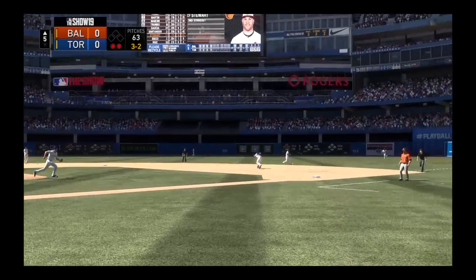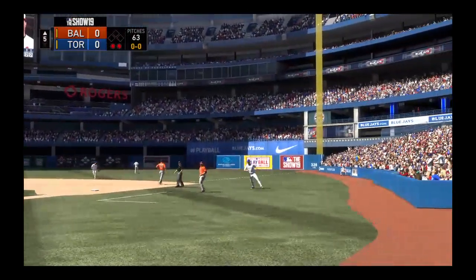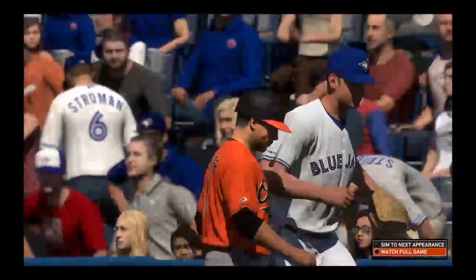This is on the ground over to first. Smoke is up with it. Off balance throw. Gets him. Nice play there as the side is retired. 3 up.